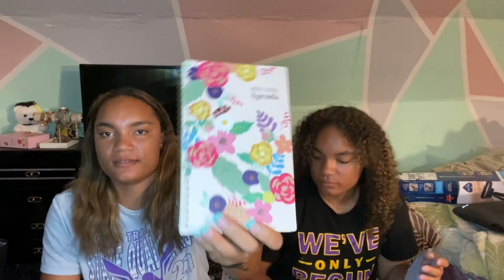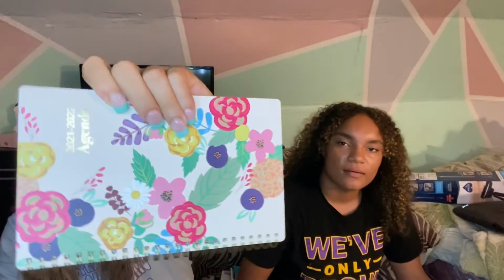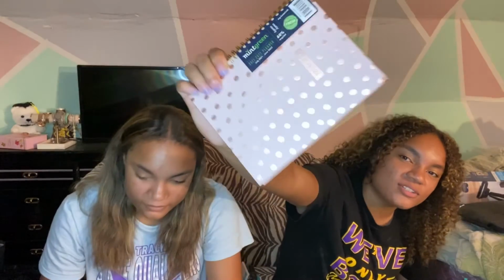And then we each got a planner for the year. Mine is this one with flowers, and Alana's is this polka dot pink one with rose gold. I don't know why you took it. I was gonna do it because it's mine. Anyway, you just showed yours, and I'll show mine. Mine is this one with flowers and rose gold writing, and it is just a simple 12-month planner. Your turn. Mine is this pink rose gold one with polka dots and rose gold writing. And it's also just a simple planner, 12 months. Helps me organize all my assignments and stuff.